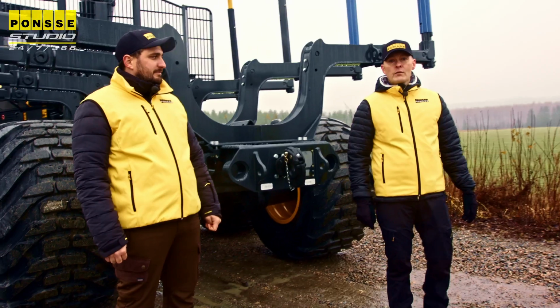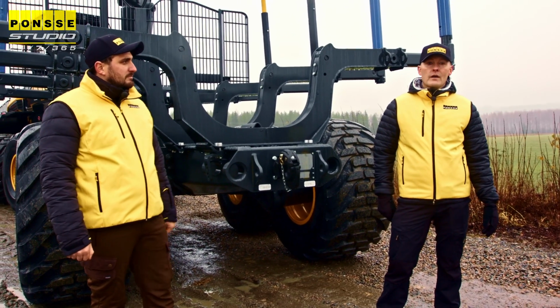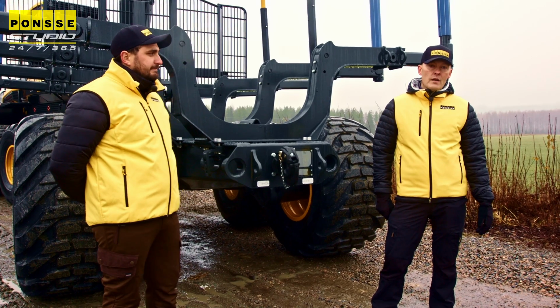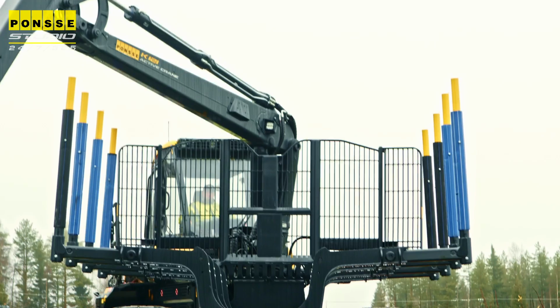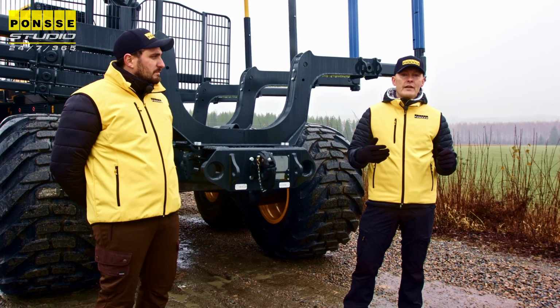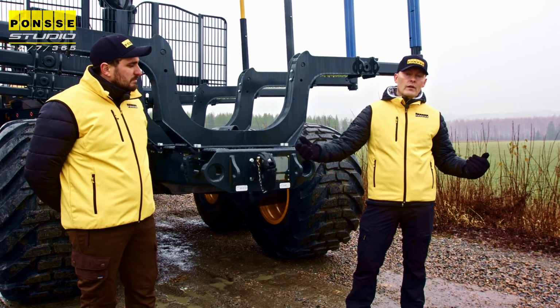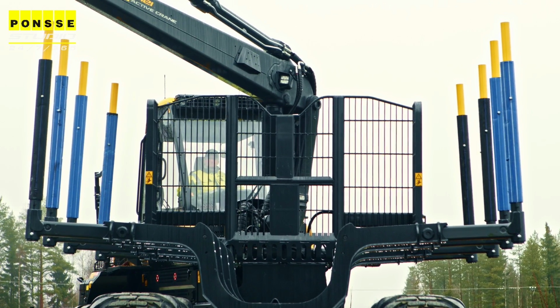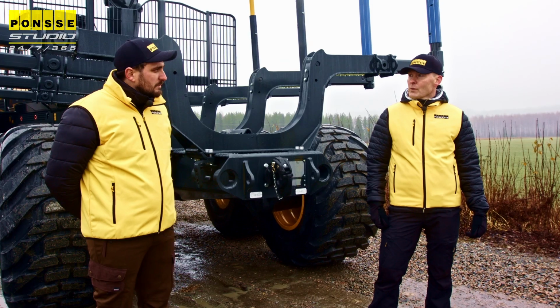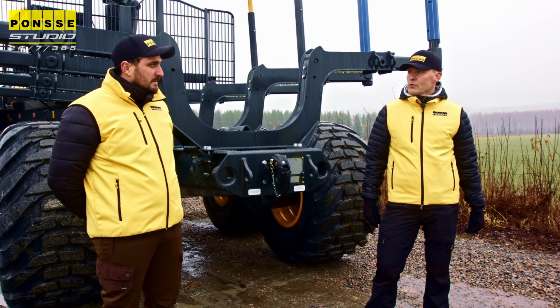Okay, at this machine we have a hydraulic VLA load space, which is very popular here in Nordic countries. So this gives a possibility to use hydraulic and put the load space narrow if you are driving at the thinnings, and then spread it out if you are driving at the clear fells. And in Uruguay they are using those 6.7 meter solid load spaces.